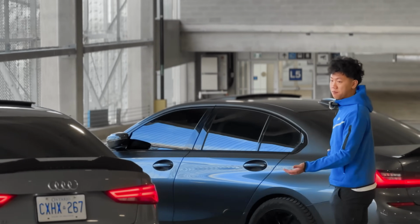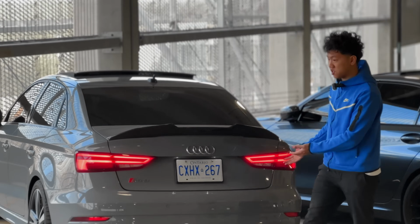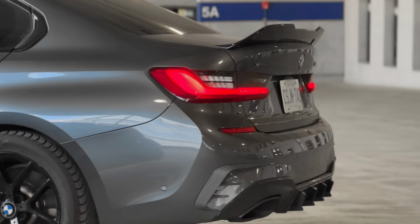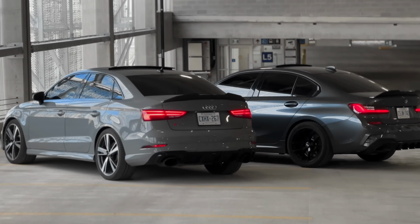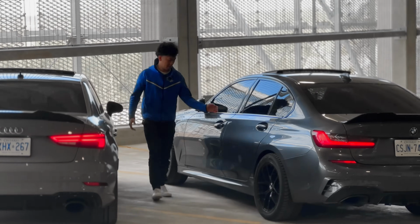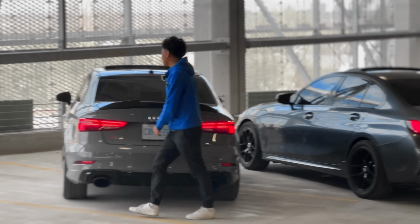But a full-fledged M3 is much more expensive, sitting around $40,000 more than the RS3. And I think the M340 would put up a pretty fair fight, considering that both cars are about $66,000 US. All right, let's go for a drive. Actually, never mind. Let's go to the Audi first.